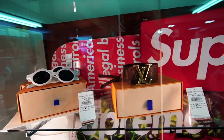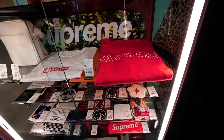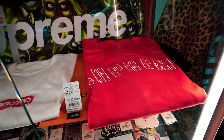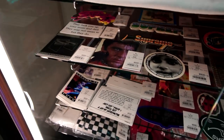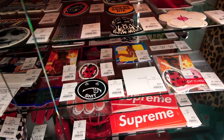Got the Supreme cabinet right here with everything Supreme, and they even have the Supreme LV stuff here too. Check out the sweater going for about 2,000 Canadian dollars. We got the red and white Supreme LV shirt going for about $1,600. And oh my gosh, stickers. So yeah, stickers, I can afford that. The stickers are only like $10, no big deal.